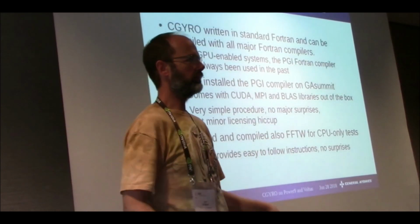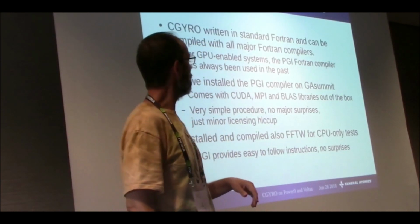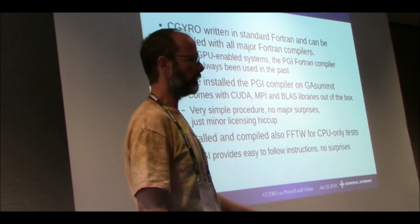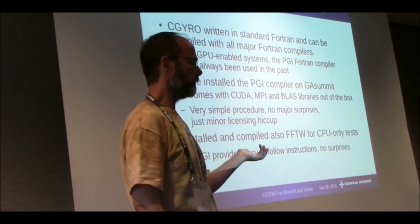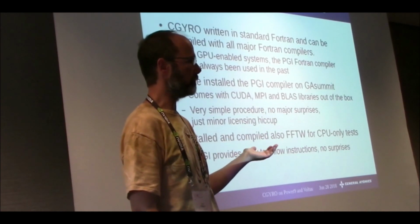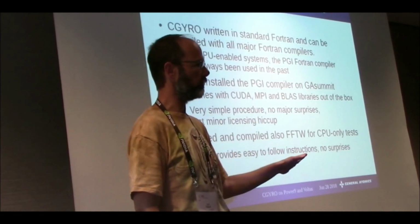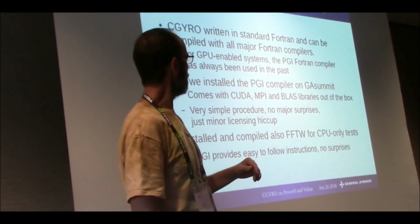So, porting. Now, we never built anything on Power 9, but CGYRO is a standard Fortran application, can be compiled pretty much with any Fortran compiler, but for all GPU-enabled systems, we have always used PGI. So we said, okay, we'll go PGI here too. It supports Power 9, it supports Voltas. That should make it easy.